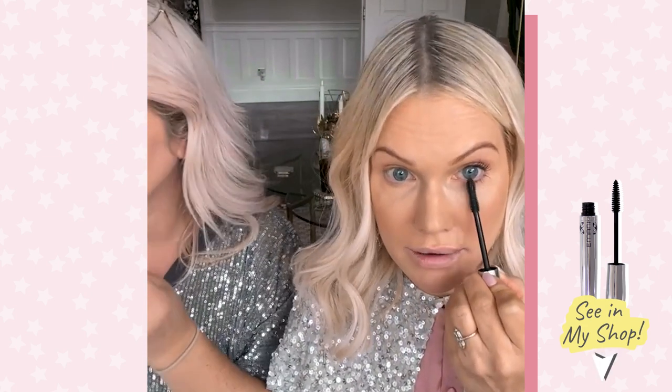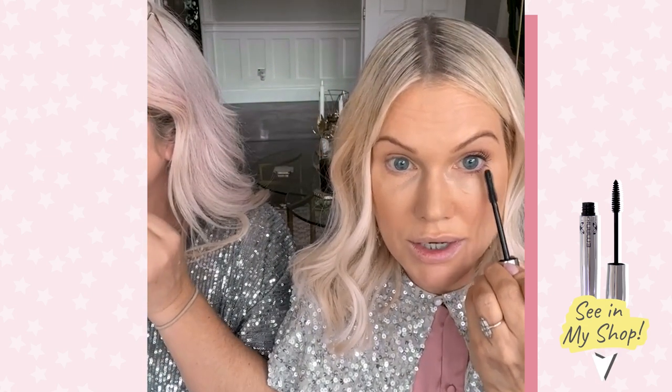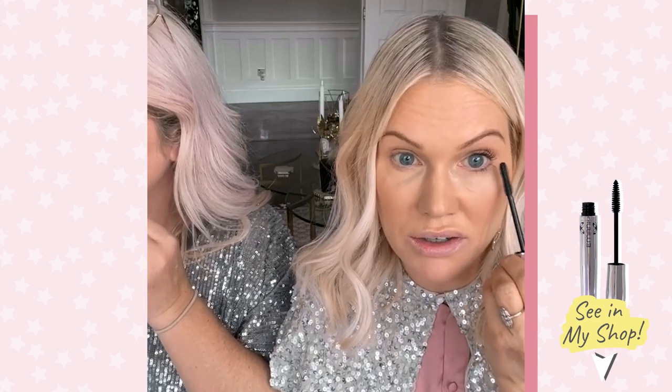Oh, poke myself in the eye. Now, what I tend to do is focus on the roots first of all, and then when I want to create more length, I hold the wand vertically and coat. So if you love a doe-eyed look to your lashes. I didn't even know those lashes existed. You know, like the ones that are almost invisible on the inside.